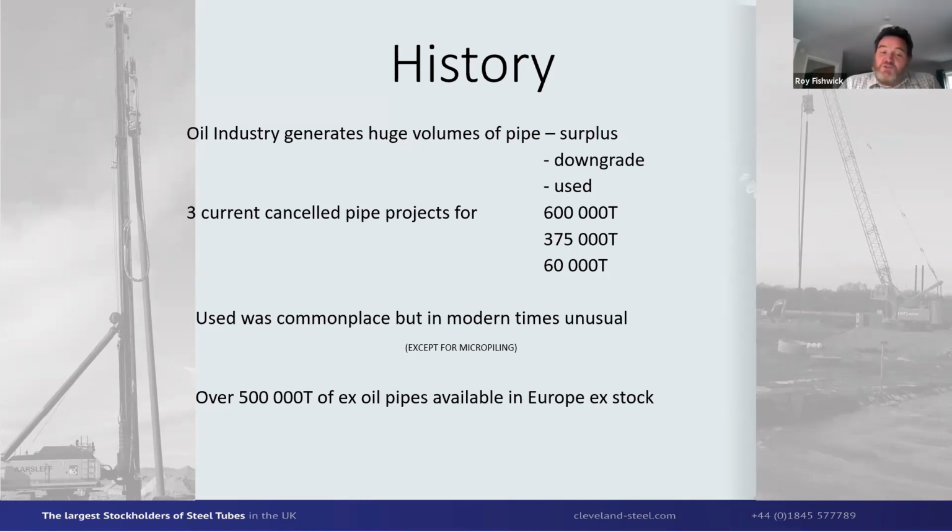If you're interested in tubular materials, there's over 500,000 tonnes of second-hand and surplus downgraded waste oil pipe available in Europe. Some of it's second-hand casing from the oil industry, so it's what we call downhole, that's been pulled out after use. It gets used a tremendous amount in micropiling.